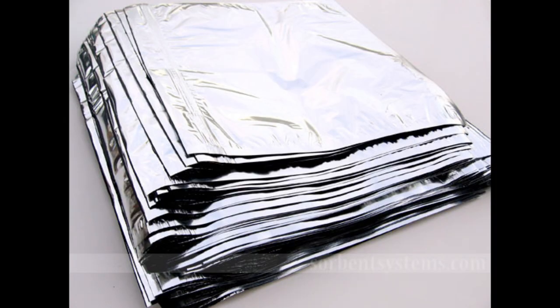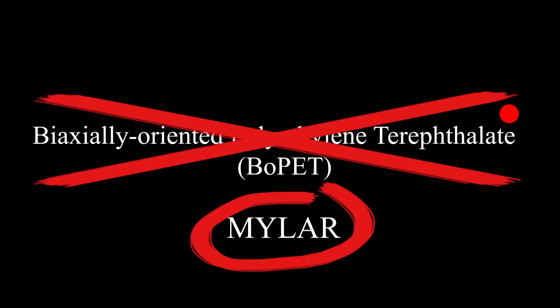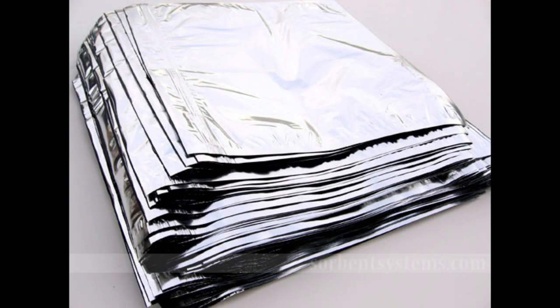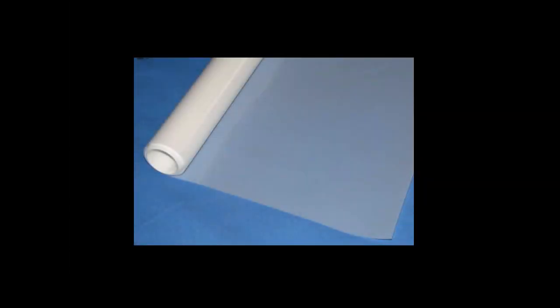Aluminized mylar is used as a middle layer in the spacesuit for thermal insulation and protection against serious sunburns. Mylar is a brand name used to save time for biaxially oriented polyethylene terephthalate, BOPET. The name Mylar is so good at its job that it is estimated to save 1 minute off this video's runtime alone. In its pure form, Mylar is a clear film, very bad at preventing sunburn.